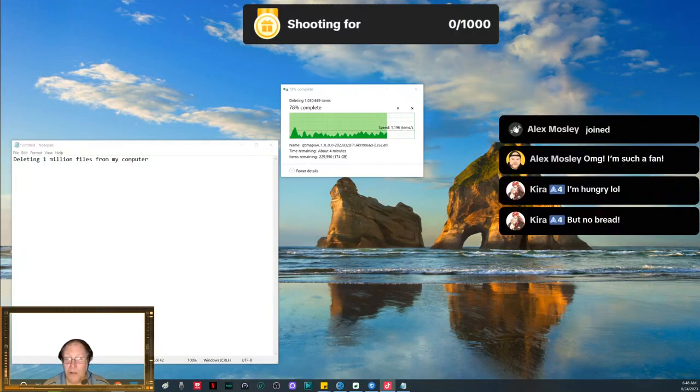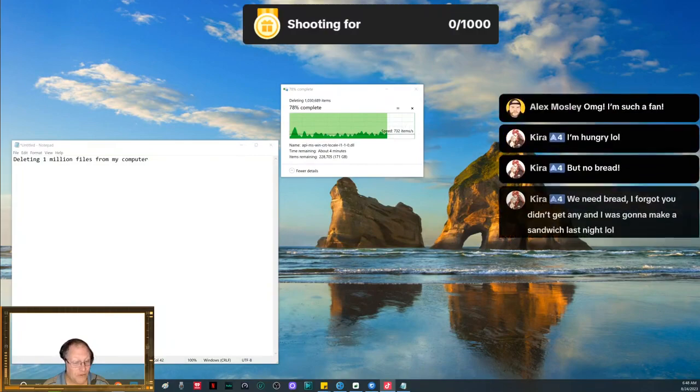This is what happens when you don't empty out your trash can enough. That's 1 million files I had to delete.